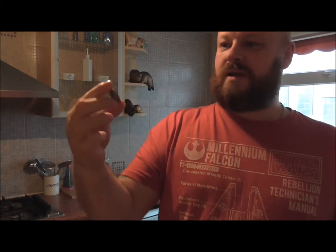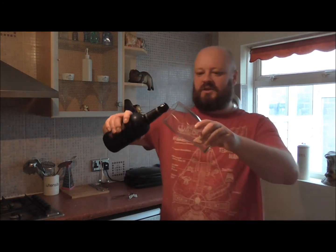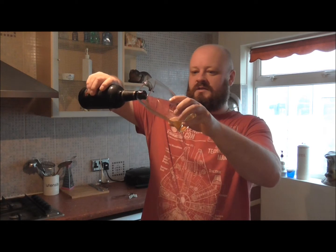Gold crown cap with the Bass logo. Looks quite good, that does. I wouldn't mind some of them actually. I've noticed a few people sell the old crown caps on eBay. But obviously they ain't got the puncture mark in the top because they'd be pretty worthless, I think. So, anyway, I've had this chilling in the fridge.